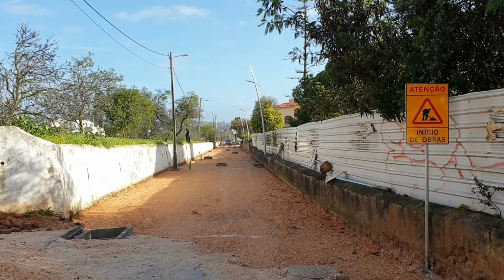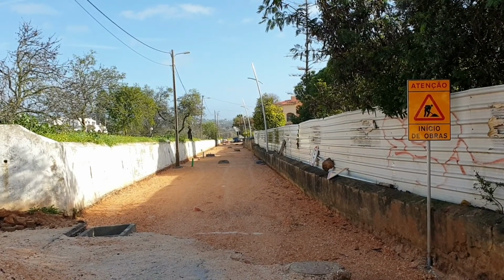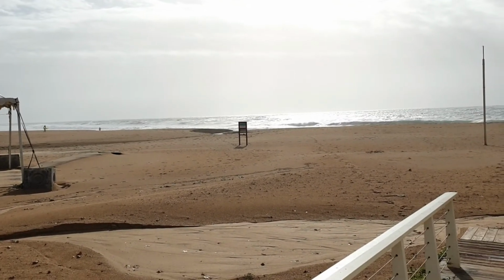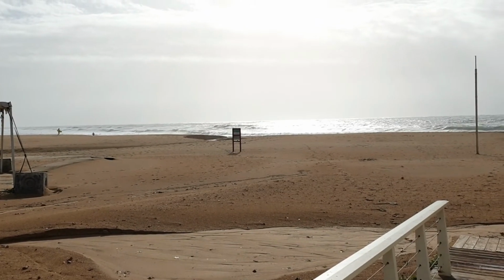Hopefully by this time next year, the workmen will have finished repairing this road. Fingers crossed, by this time this afternoon, the weather will have improved and the ocean will have settled down. I want to go swimming. Two examples of the future perfect tense.